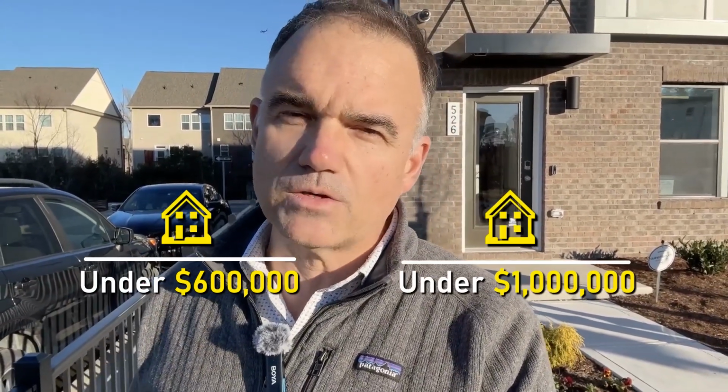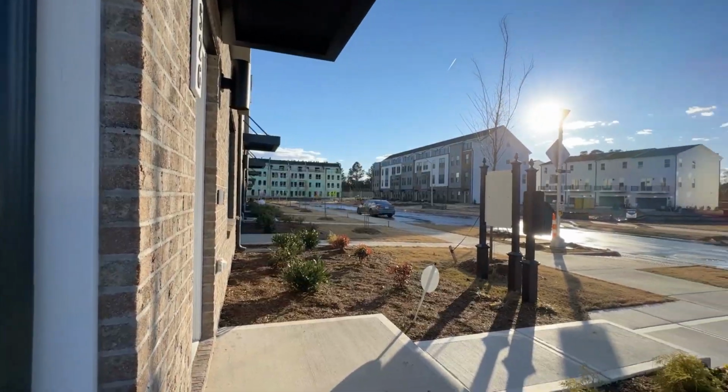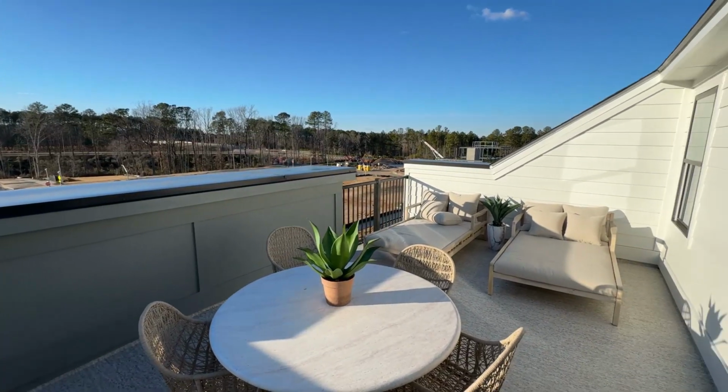In this video, we're showing you two homes, one under $600,000 and one under $1 million in the Cary area. That'll get you into the school system, into this area, close to RDU Airport, close to the Raleigh Triangle, and in a very, very desirable part of Raleigh. Stick around.